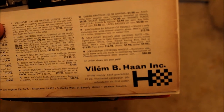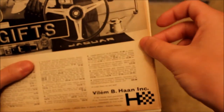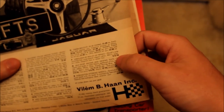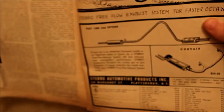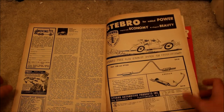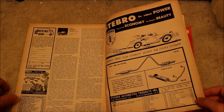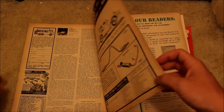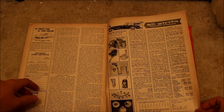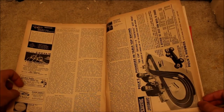Because you're just so beautiful. It's pretty similar to this one, actually. It's not quite the same, but you get a whole racing suit for $17. Free flow exhaust systems for the Fiat 1200, the Spire, the Corvair. These were big back in the day.